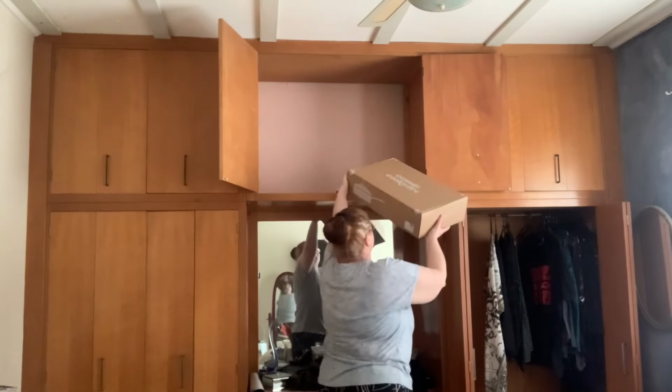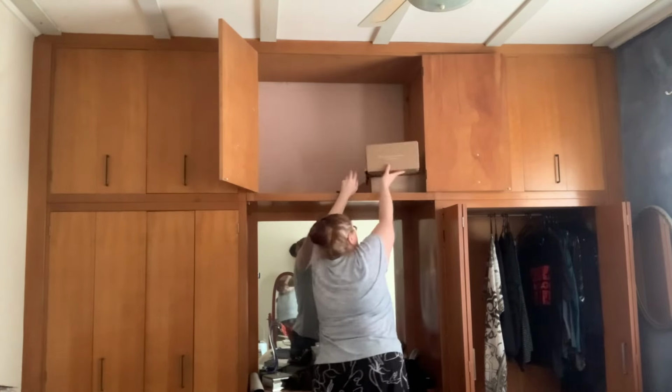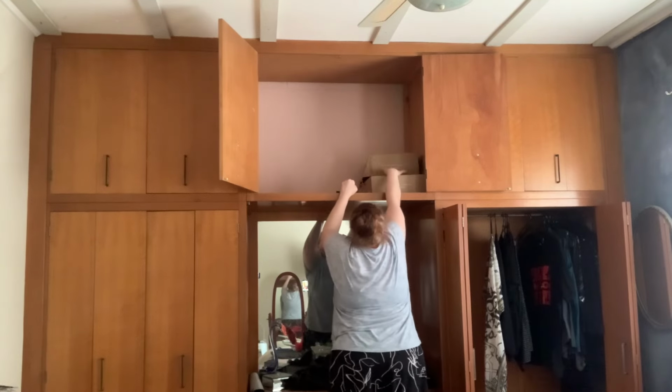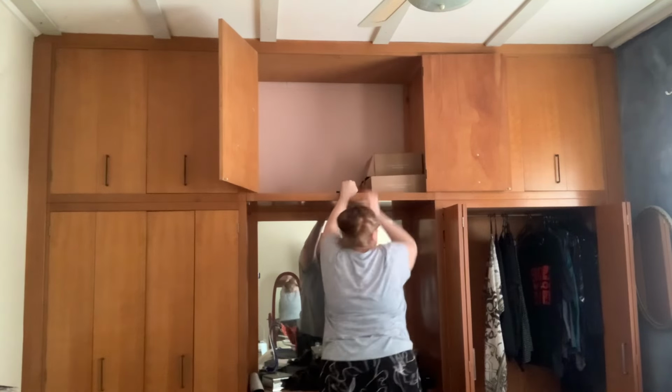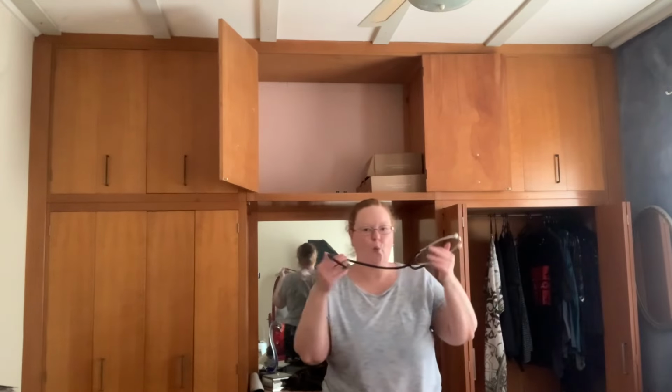Also making sure I'm vacuuming out. I can't believe how dusty some parts of the house get. So I'm just packing back. These are a couple of saucepans and stuff like that. I'll store them up there. Later on when we go through the kitchen, I'm sure I'll find some other bits and pieces that I can stick up there as well.